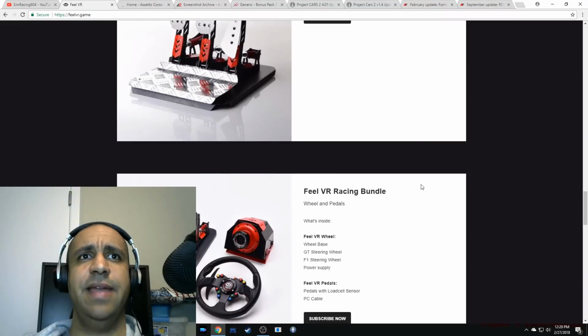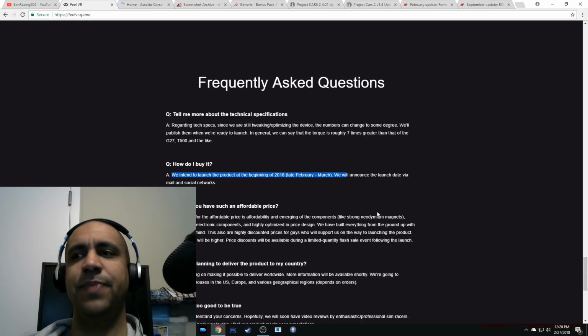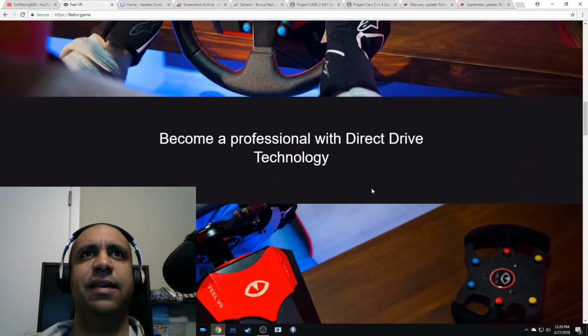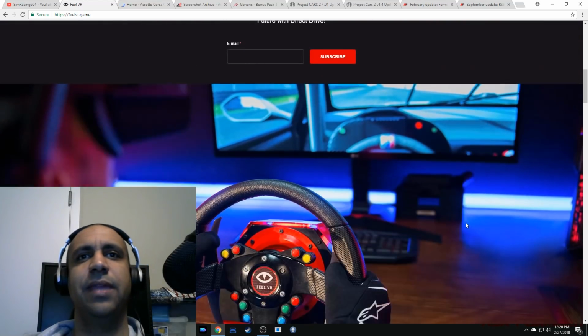The reason I'm bringing this up now is because right here, we intend to launch the product late February into March. Today is February 27th, 2018, so we're just about due to have this thing drop, and I wanted to just give my take on this wheel. So not a bad looking wheel overall. The colors are what they are, but I think all in all, for what you would expect to pay, this is a very nice looking wheel.